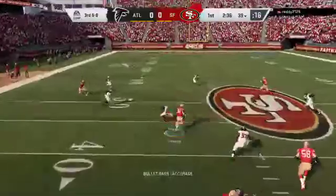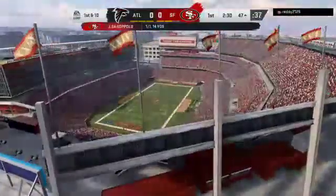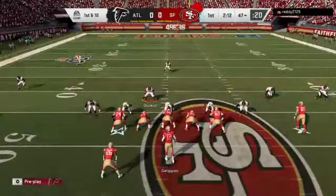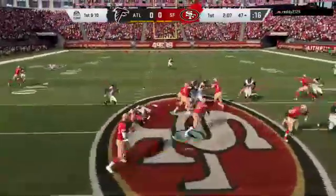Throwing is Garoppolo on 3rd down. That's caught. It's Coleman. And he'll be taken down, but not before he works it past the 50. First down, San Francisco. The pickup, 14 yards. From Falcon territory now, here's 1st and 10 at the 47.